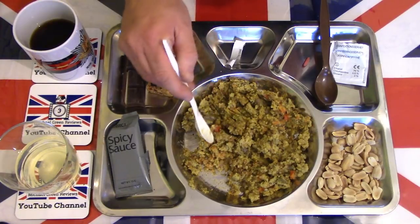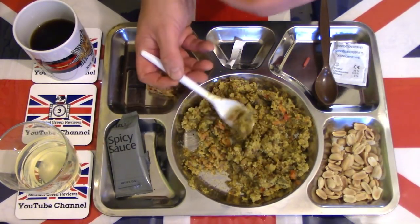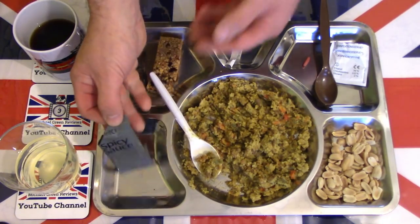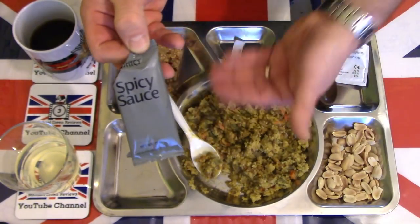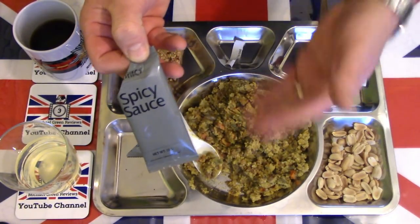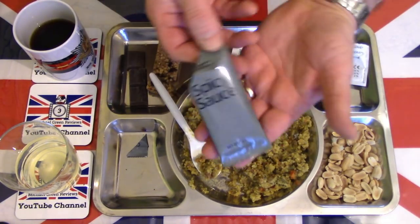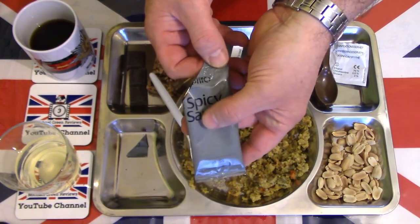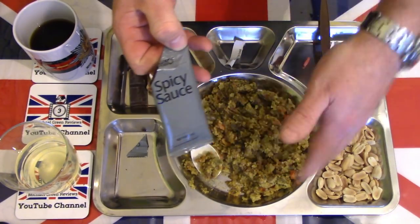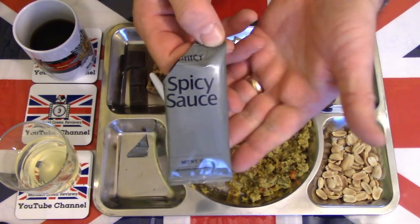Nice flavour as it was. Little background hint of chilli. But with the addition of the spicy sauce, the red spicy sauce, really lifted that chilli kick. Really gave it a fire. I only put a few drops on a small piece, and that was plenty for me. And I've barely touched the contents of that. If I was to put the whole lot, for me, that would be unpalatable. But if you love fire, this would be the way to go.